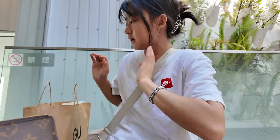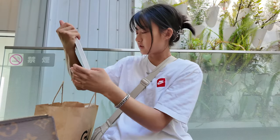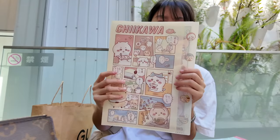Oh my gosh. Before that, I went to Kitty Land, and there's a bunch of Chikawa things. So I got this set of Chikawa compass notebooks, and I got another folder. That's it for the haul so far.